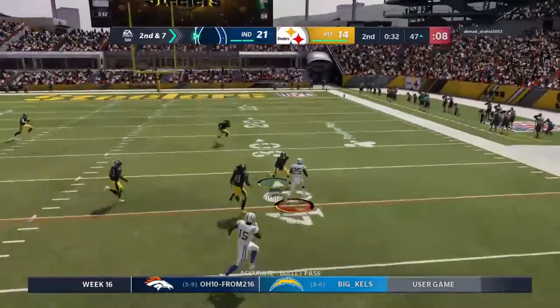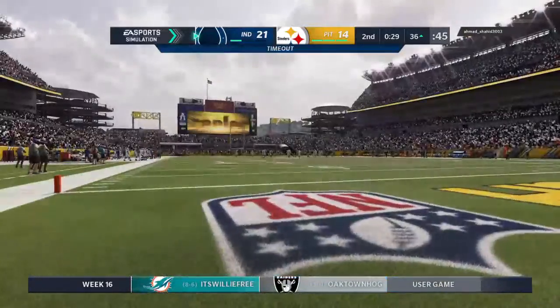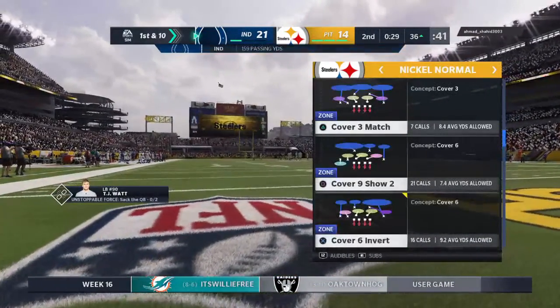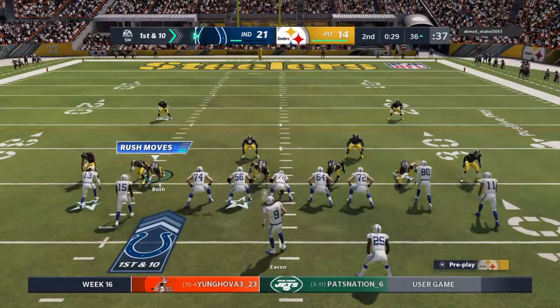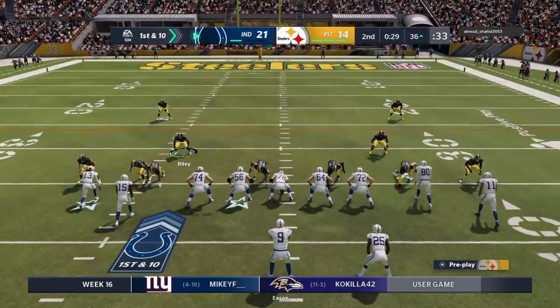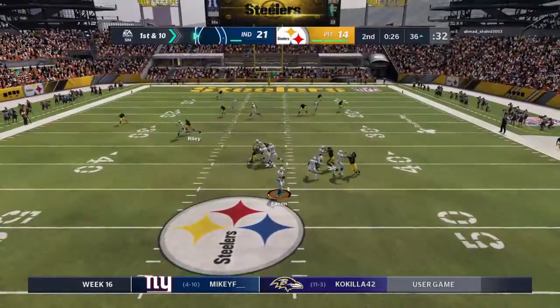From the gun is Eason. That's complete to Marlon Mack. And they're going to have themselves another 1st down as the tackle's made at the Steelers' 36. Now the Colts going to burn the 2nd of their timeouts as the clock will stop with just under 30 seconds to go in the 1st half. 1st and 10, Eason.